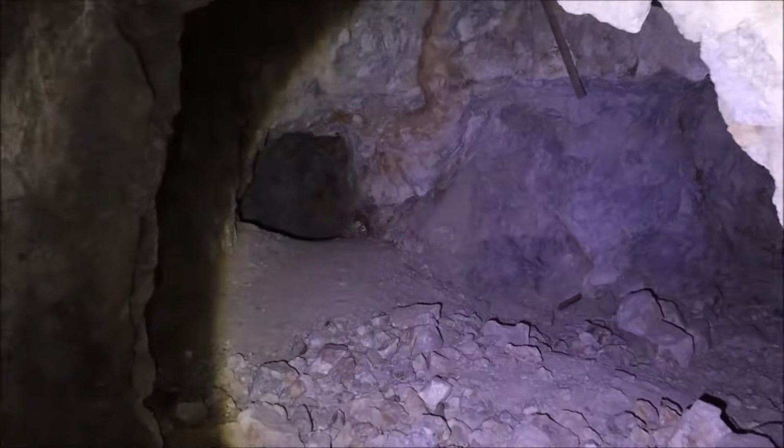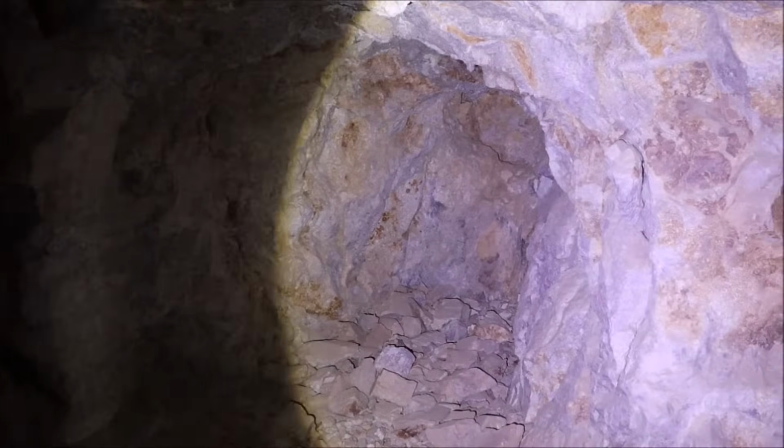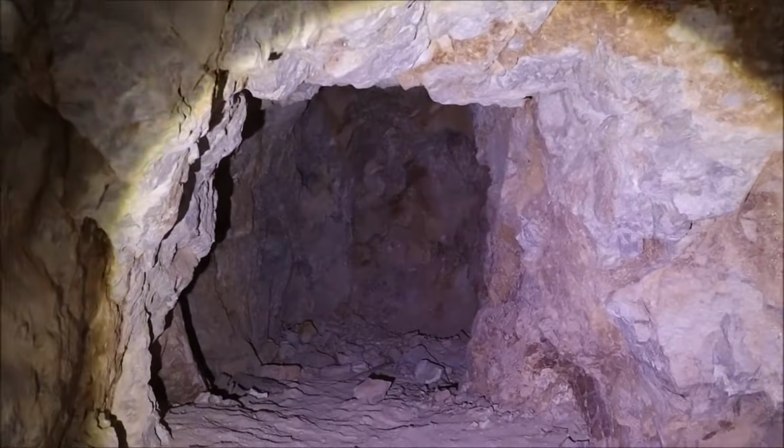Continuing this way, this is all stoped out as well. It looks like they were beginning to make a tunnel, but they just never continued. Then this comes to a dead end.